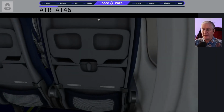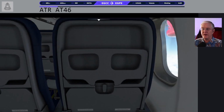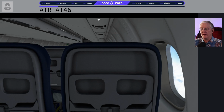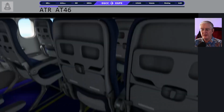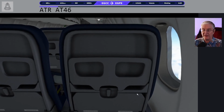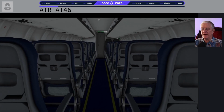But as far as the cabin, the seat itself is nicely modeled. So that's pretty good. You can move yourself to right about like that with your headrest, and that's your view. It's 2x2 seating. I already like that. As you can see, it's not the longest way up there.